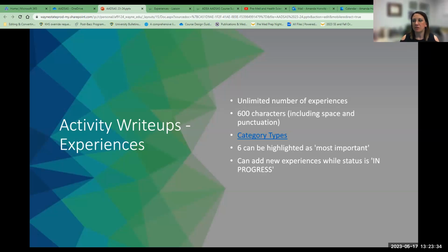You can't enter any future experiences because you are not able to enter future projected hours. So if you do have something that's starting right while you're applying or right after you're applying, we advise you to save that for interviews or update letters should you decide to send those.